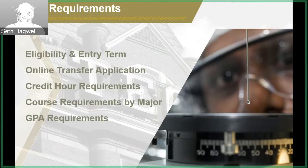Course requirements by major. As part of the 30 semester credit hour requirement, there are minimum course requirements by major students are required to complete. These course requirements by major are the same ones we ask all transfer applicants to complete as part of their application. A course requirement by major chart is available on our transfer website. Course requirements for all majors include English Composition 1, English Composition 2, Calculus 1, and at least one lab science.